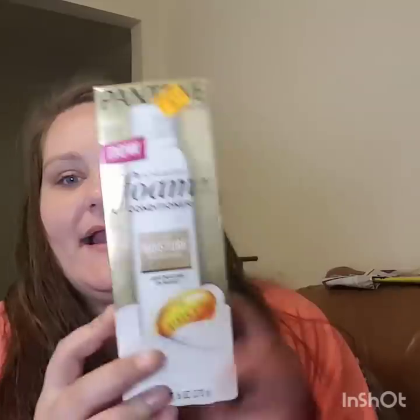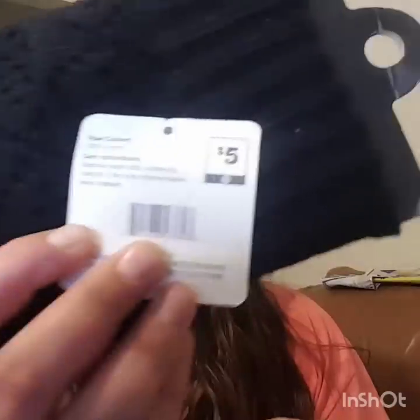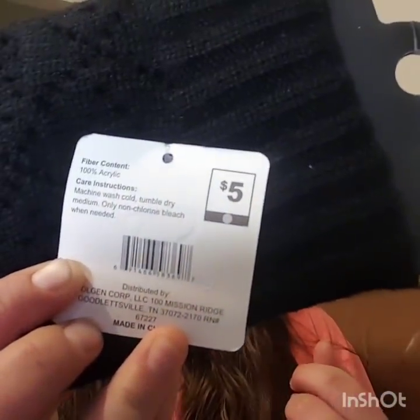So I went back and I got some more of the Pantene Foam Leave-In Conditioner. It was $2.20, and then I had a $2 off coupon, which made it 20 cents. I found these for a penny, and they are the Leg Warmers, one size. I had no idea these were a penny. I think that they're gray dot from last year. Because if it's ringing up for a penny, they have to be from last year.